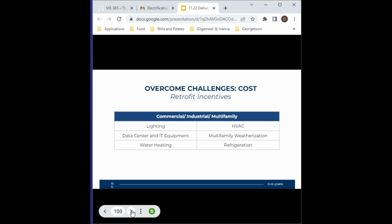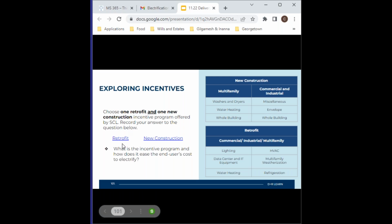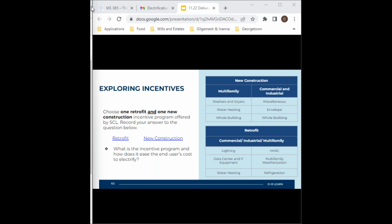So whether you are about to take on a project or you have a commercial, industrial, or multifamily building already, there are a lot of helpful incentives from Seattle City Light that can help you reduce your costs. All right. Okay. So now I'm going to put in the chat the links to the incentives offered by Seattle City Light. Okay. So both for the retrofit and for the new construction incentives.